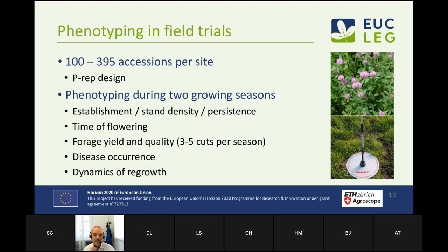And the phenotyping was also, as it was shown for alfalfa, conducted during two growing seasons, after the establishment, the following two seasons. We looked at establishment, stand density, persistence, time of flowering, then of course forage yield and quality. Disease occurrence was scored in the field, and we did some dynamics of regrowth analysis, which I will not go into detail here in this presentation.